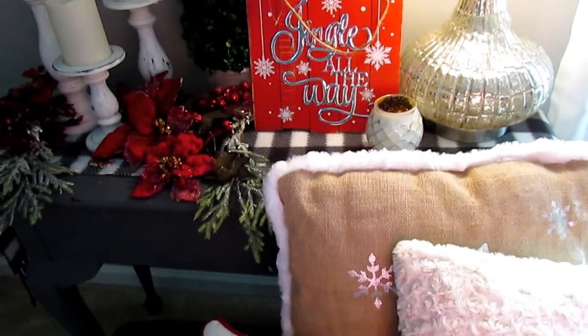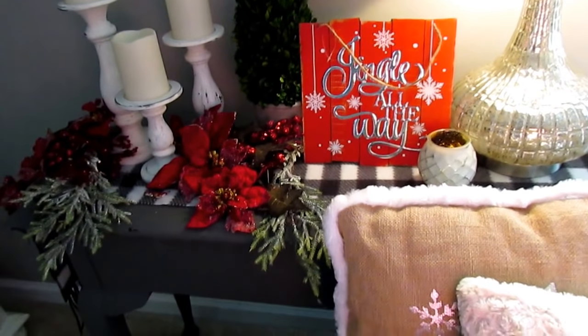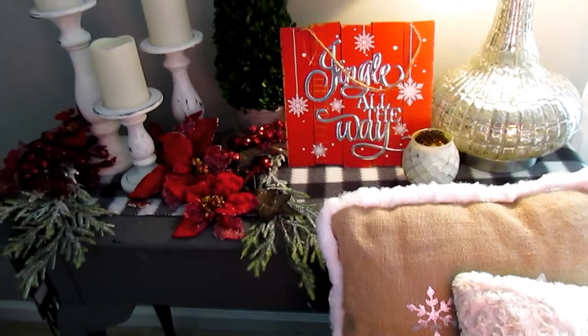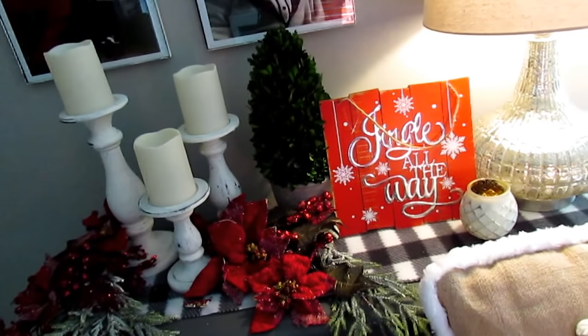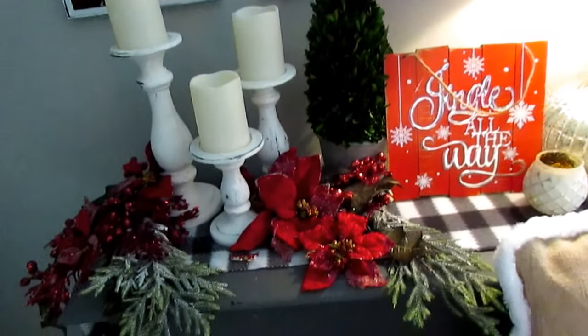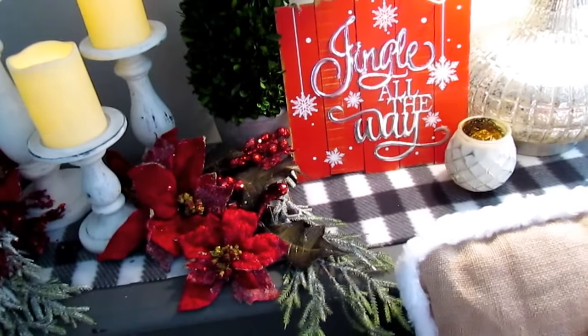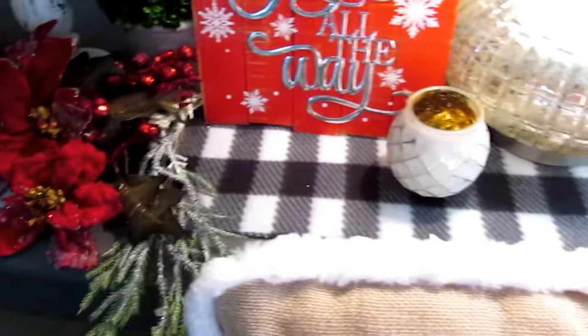Over here I have an old console table that I chalk painted gray. It used to be brown. It was a table my mom had growing up, and I talked about that in another video, the home tour. What I did was simply add a scarf, which came from the Dollar Tree.